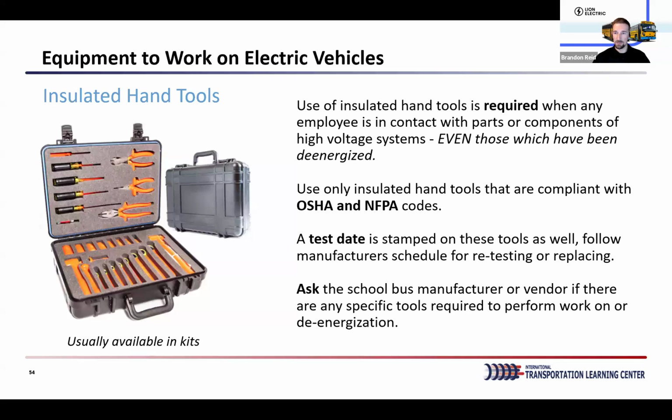So insulated hand tools, and we read through here. These are a little bit different than what we're used to. They're not our standard hand tools, and mostly I want to stress that we're using these on any component that has high voltage going through it, whether it has been locked out or not. So whether it's been de-energized or not, we want to make sure that we are using these. Again, we do not know if there's a possibility that they could re-energize. And we want to just make sure that these are in our hands at all times when we're working on these components.